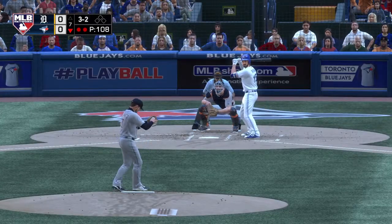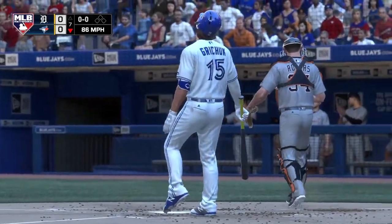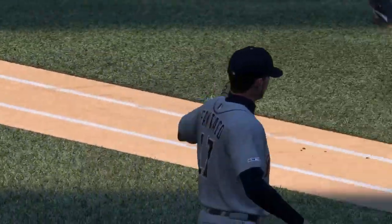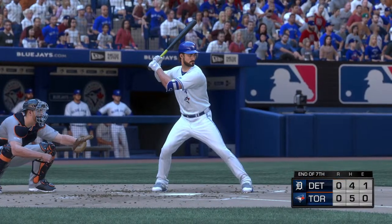Once again, a 3-2. And he will strike him out. 10 now in the ball game, and the inning is over. 1, 2, 3 go the Blue Jays. And this is still a 0-0 ball game.